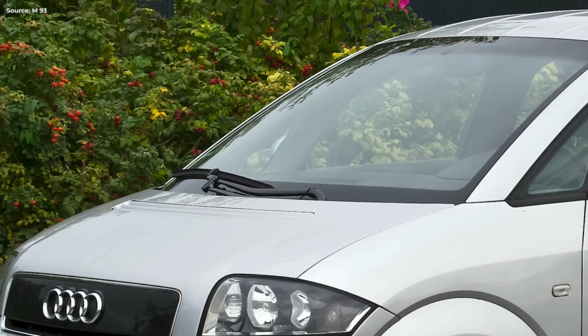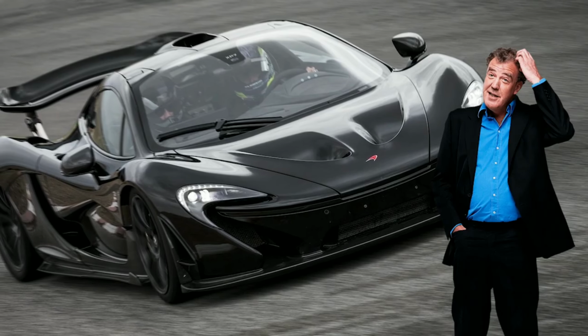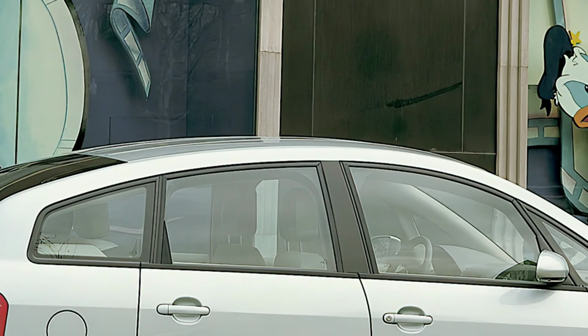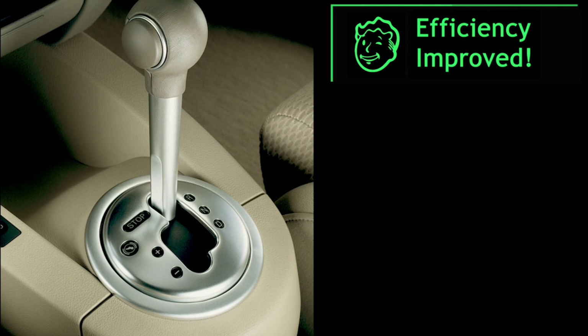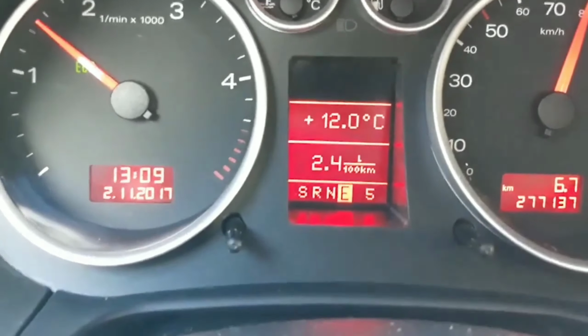It only has one windshield wiper, and even the windows are made thinner to save a few grams. Remember when Clarkson raved about McLaren using this trick on their P1 hypercar? The glass is just 3.5 millimeters thick, 1.5 millimeters thinner than the glass in normal cars. There's more. The 1.2-liter engine block was made from a lighter alloy. The transmission was specifically designed for efficiency, and then there was the whole eco mode with its own trickery.